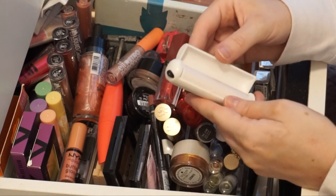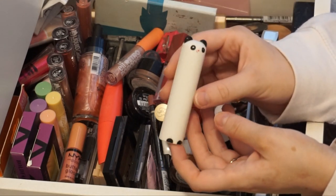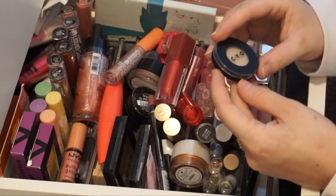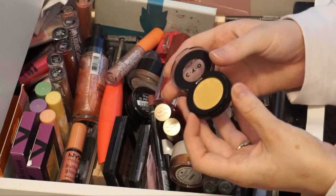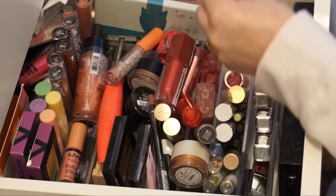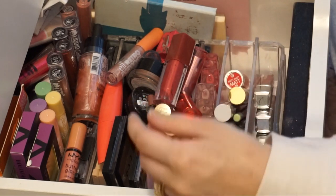This is the first PR item I ever got. And it's this little blotting sheet. It's a panda bear. First one ever. Must keep. Must. I have a little CYO eyeshadow. It is cute, but I don't need this. I'm going to get rid of this. Ew. Red lip liner I will keep, so I'll keep that.